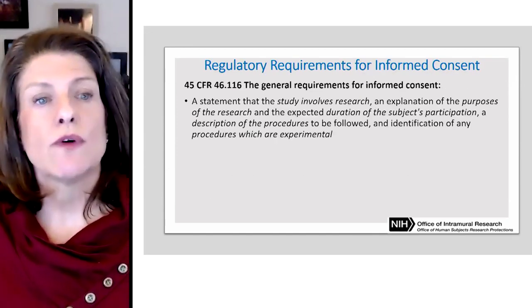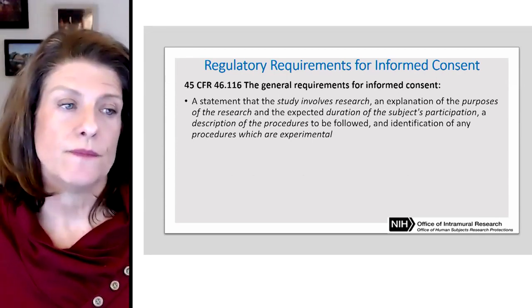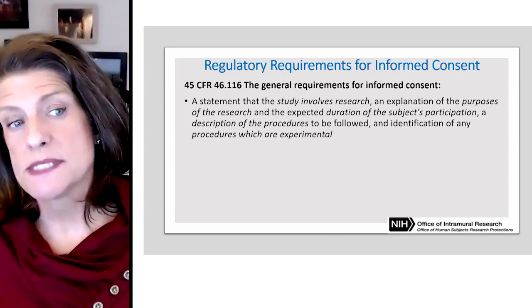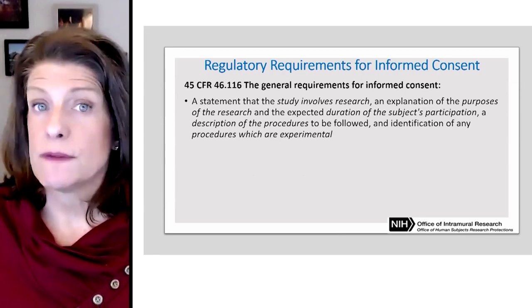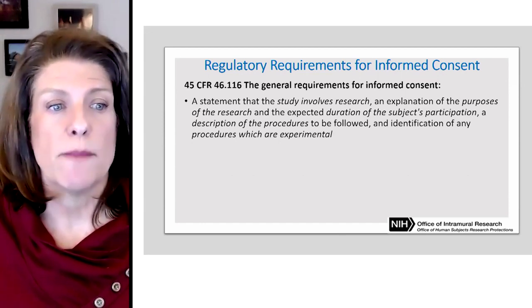There are very specific requirements as to what needs to be conveyed in the informed consent document. There must be a statement that the study involves research, needs to cover the purposes of the research, how long the participant will be involved in the research, a description of the procedures, and they need to clearly identify which procedures are experimental.